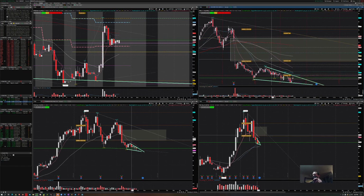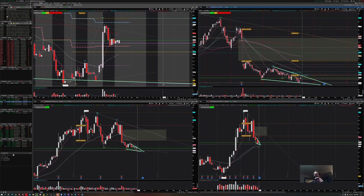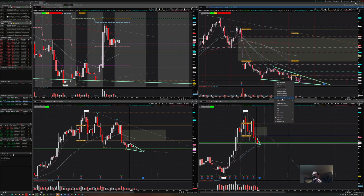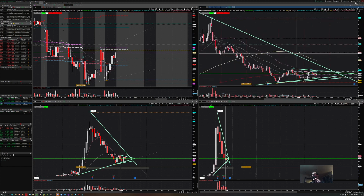I have an alert for this gap fill. I have an alert for this descending trend line. I have an alert for up here. When I start seeing my alerts go off, and I see alerts saying this has crossed below, and I see a bunch of those, then it's confirmation for bearish bias.